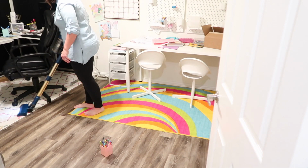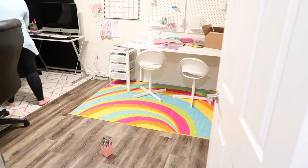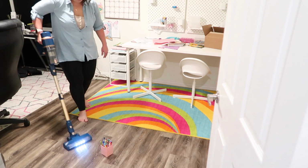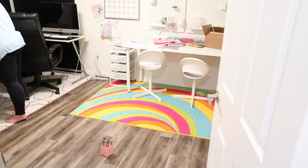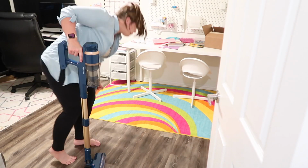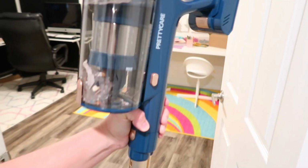And I can go back and forth between these rugs and the floor without a problem. And same thing as my rug in the living room, which is a little bit thicker. It works great on that one as well. And then I showed you guys the fuzzy carpet in my girls' room. That one is really lightweight, so it pulls up. But if I go slow and I don't get too close to the edge with it, I can vacuum up that one pretty easily as well. It just kind of moves around.